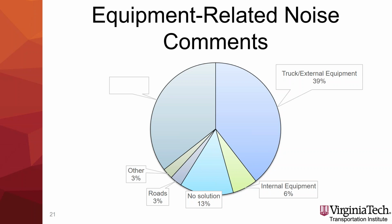And then we had approximately 60% comments just saying using or installing a radio or making sure all equipment for snowplow operations had a working radio or CD player available in the cab. It really helped to decrease their levels of tiredness.